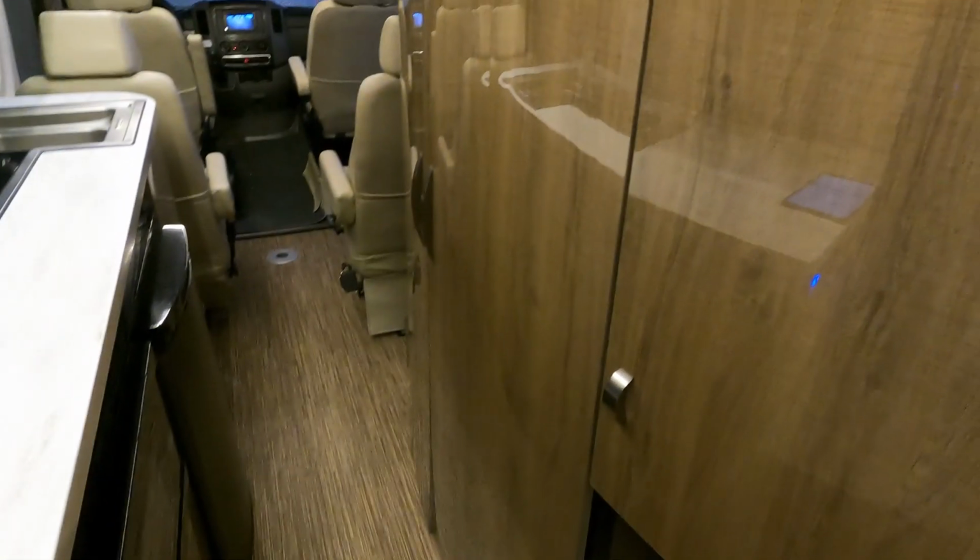And wow, let's show the bathroom. I'll show you a couple more of these. Got a closet right here. There's all your books and manuals. You don't want to lose those.